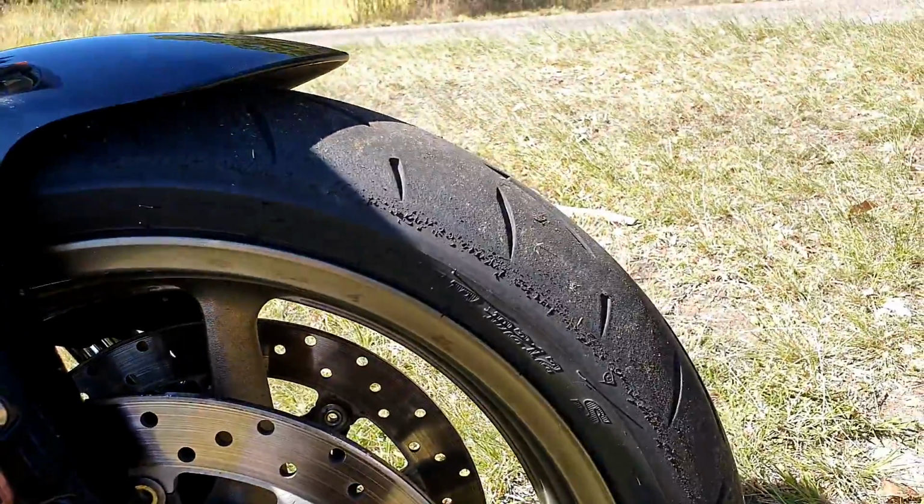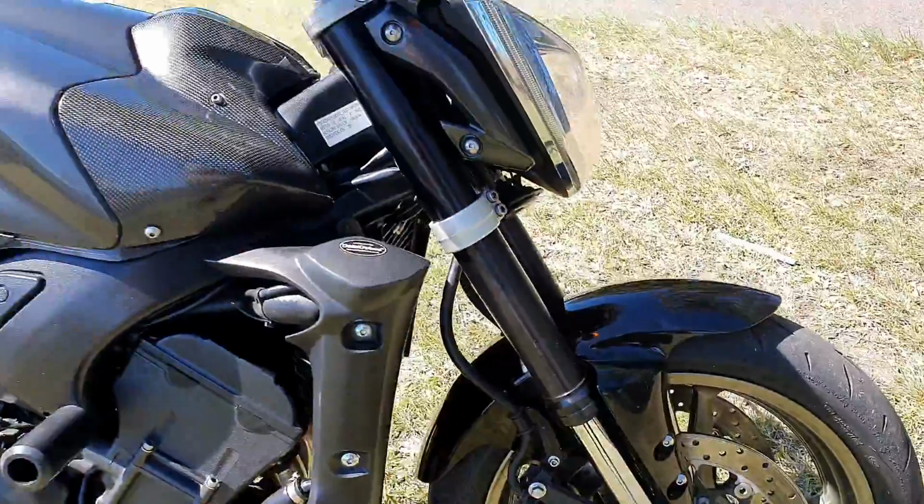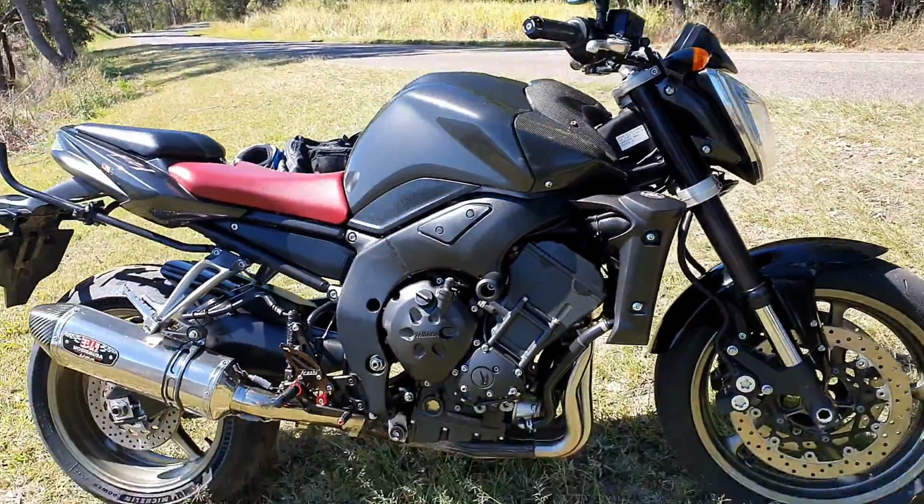That's a GT Racer. It went quite well, and that was at 32. I might have to drop that down a bit too. I'll talk to them about that. So anyway, I'll show you footage of this bike at the track.